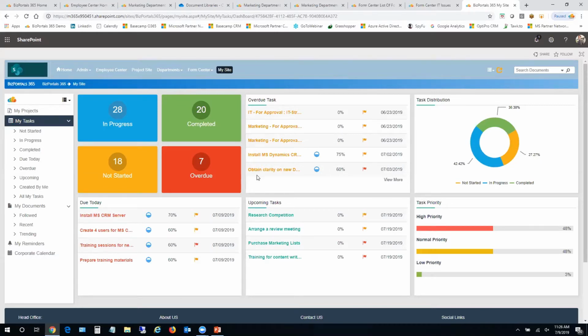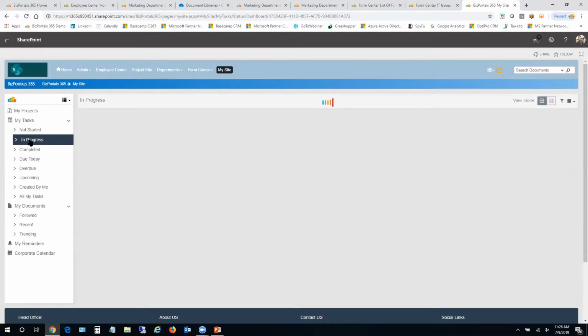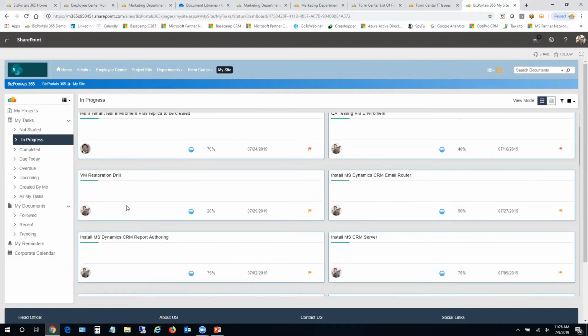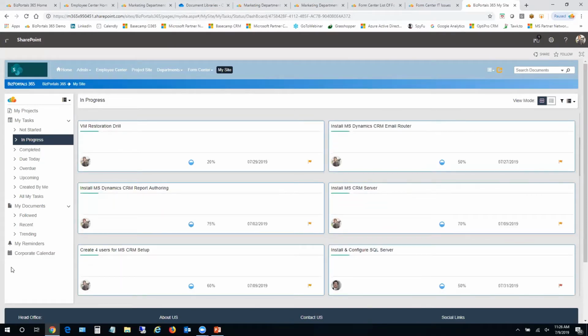So you can see all your tasks here in this view, the ones that are in progress, the ones that are due today, upcoming ones, all of that you can see here. You could go to your in progress tasks and say, okay, I have so many tasks running. Again, instead of jumping to different sites, you can come here, click on a specific task and update it right from this view. So we make it easy for users to use the solution.